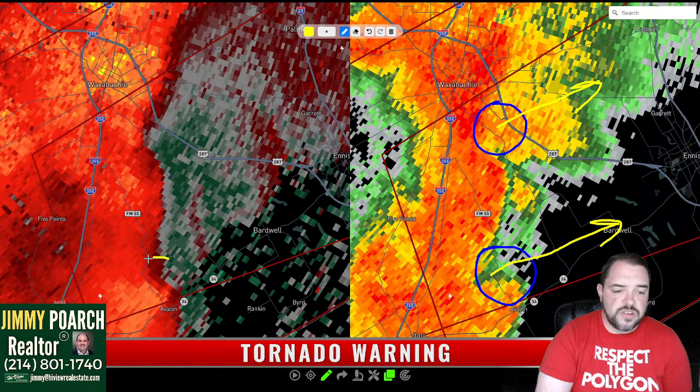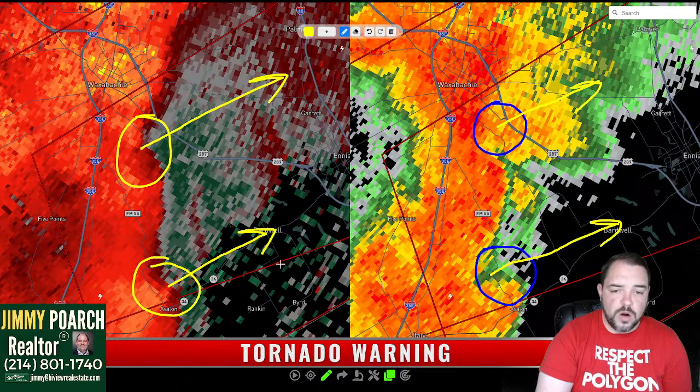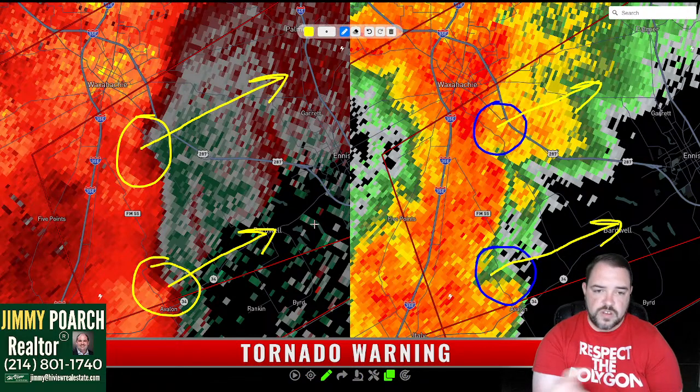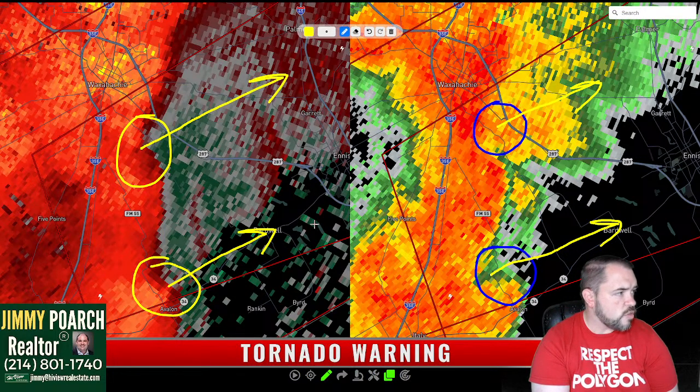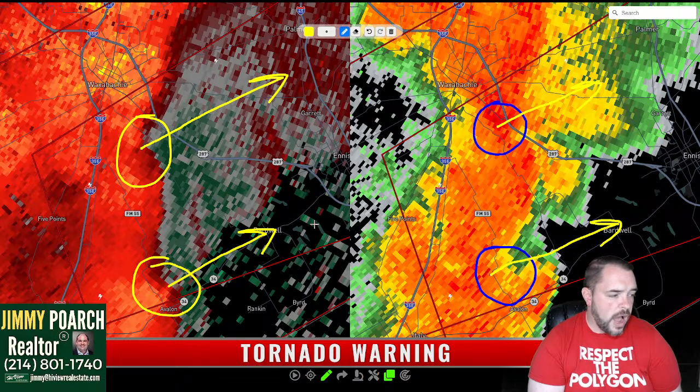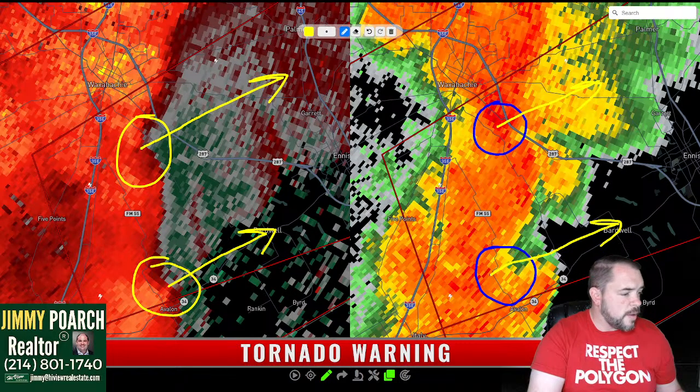So if you are in those areas right now, I'm more concerned about this circulation near the Avalon area than I am about the one in Waxahachie. So if you're in the Avalon area right now, in the Bardwell area, in the Ennis area, please be taking shelter immediately, because that's where these two circulations are moving through. These storms are barreling. I mean, they are moving very, very quickly. They've been moving right around 50 miles per hour at this point.